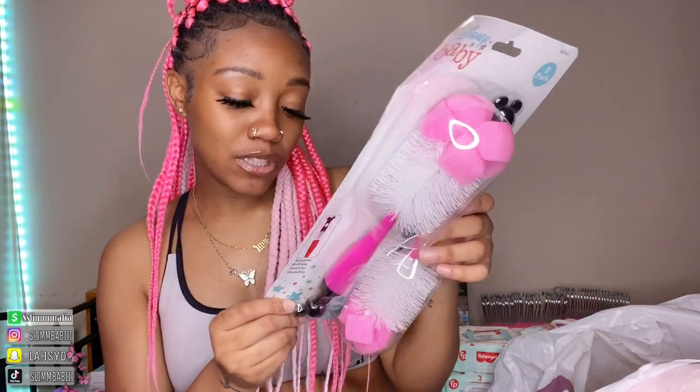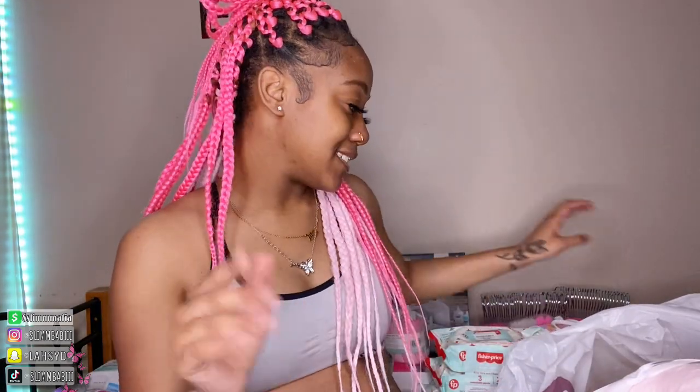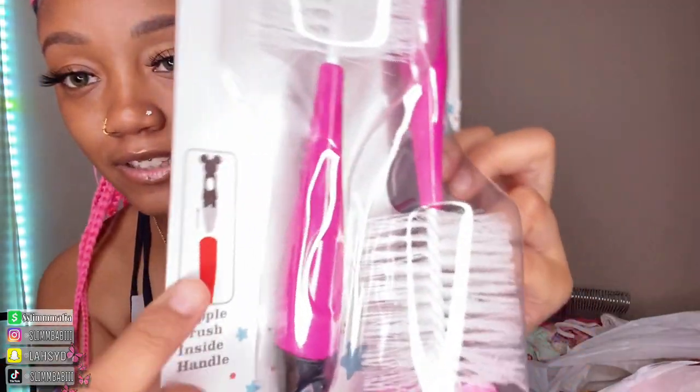Then I got this bottle cleaner. It's $2.99. Minnie Mouse. Because clearly, that's going to be the theme I'm going with. It's clear as day. But let me show y'all why I like it. This is why I like it, because it has these, and it really has the shape. And the Minnie Mouse thing comes off like the little nozzle to clean the nipples.